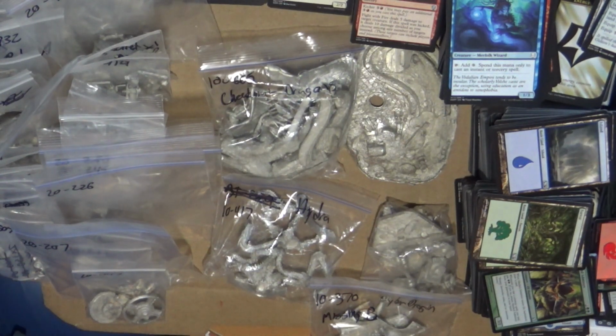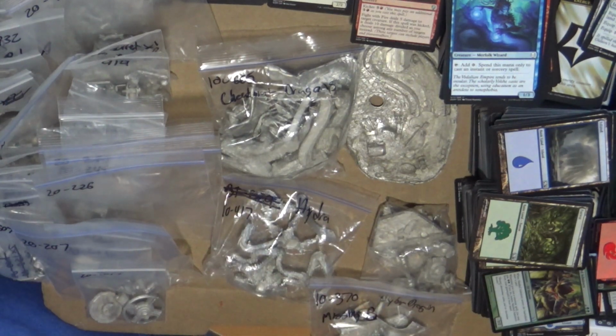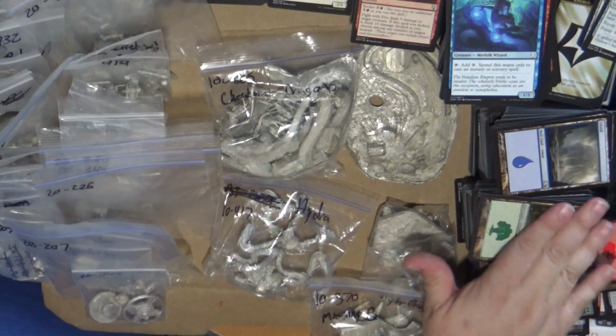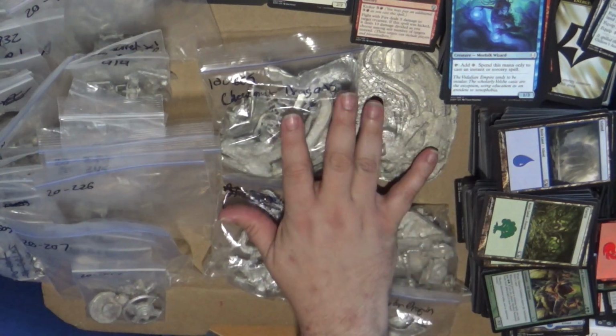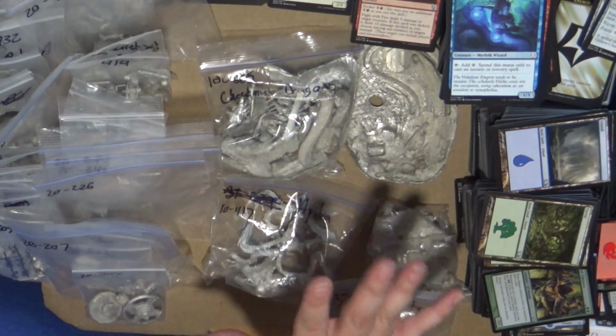So first up, as you can see here, do pardon the mess. It's kind of messy. I do have another hobby, as you can see, magic cards, and some of these are just now taking over the desk, and I gotta sort those and put those away too.